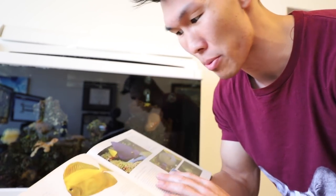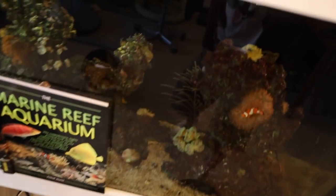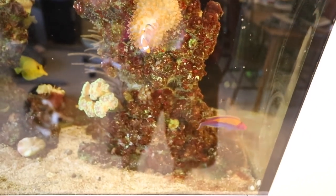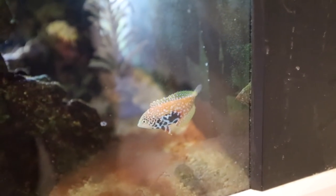Okay, it's time to add the fish to the aquarium. The most territorial fish is my yellow tang, so the trick to add fish to the aquarium is to put a picture of a larger yellow tang against the glass. It works every single time. Okay, I got one. There it goes. Ooh, look at that color. There you go.